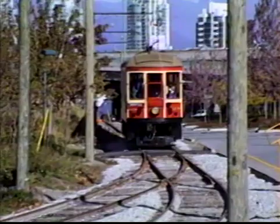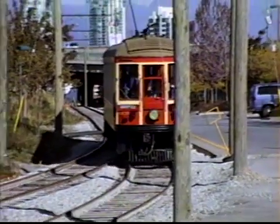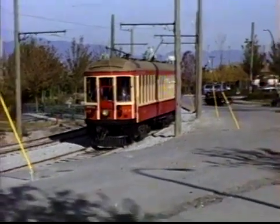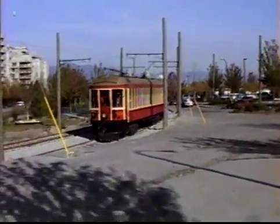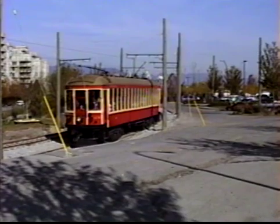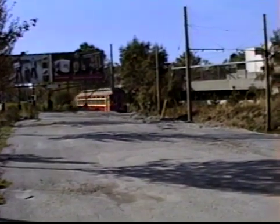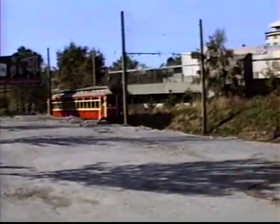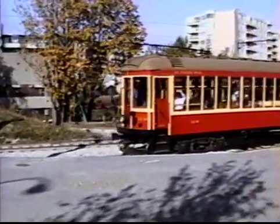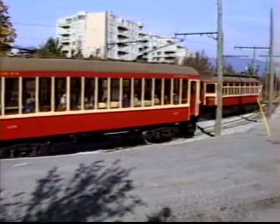Car 1231 is a St. Louis car built in 1912. And it'll sit on the passing track, waiting for interurban car 1207 coming from Granville Island to pass on the northern track, and here it comes. There it goes towards Ontario and First Avenue, and eventually Quebec Street.